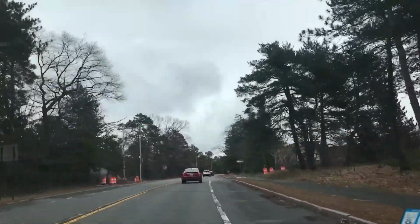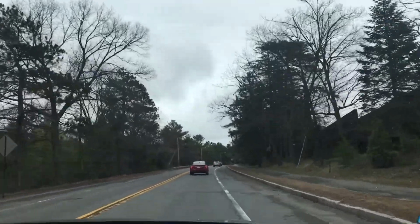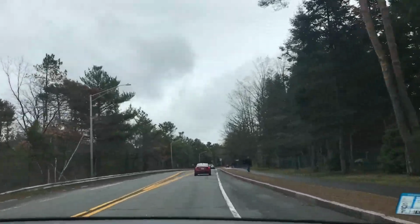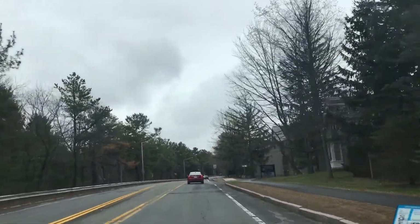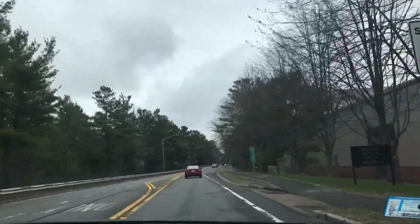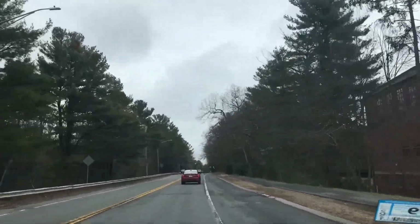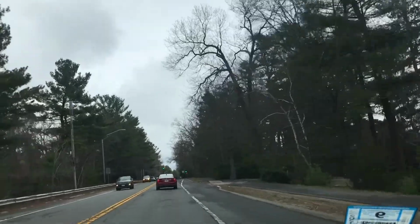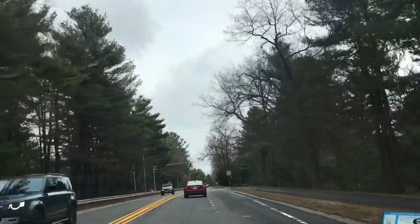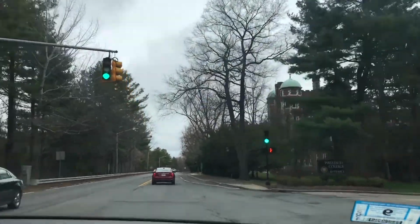And here we're going to get a big boost of crowd cheering. So this is where the runners really get a boost of energy from the crowd. Got it. Yep, this is still Wellesley. 12 miles, Wellesley College. And Wellesley College students, they're going to be out in force for the women this year, I imagine. Yeah, I'm sure of it. There's the Wellesley entrance.